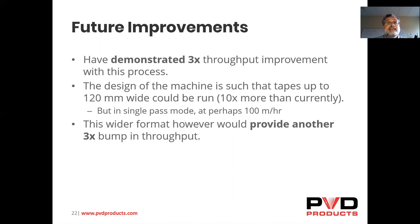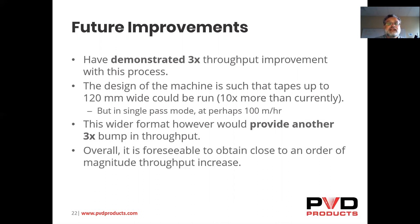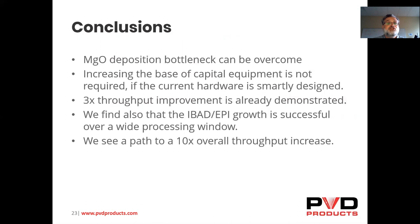So combining these two factors, it could be foreseeable to obtain close to an order of magnitude throughput improvement over standard processes. Of course, if we do thinner, narrower tapes and go faster, it could also be possible to do more runs of tape in a given day, which is another opportunity for improving the throughput. So all this needs to be tested in the future.